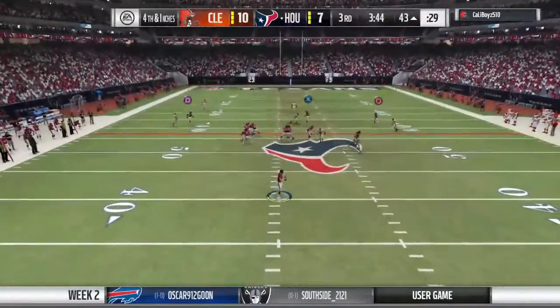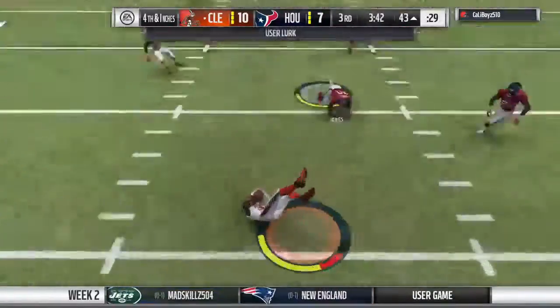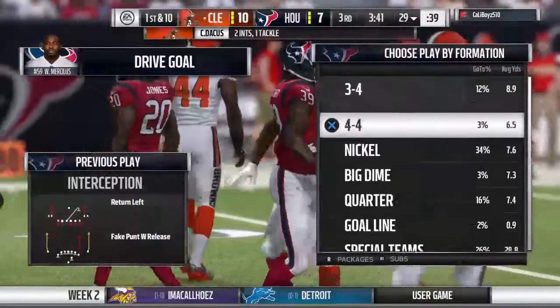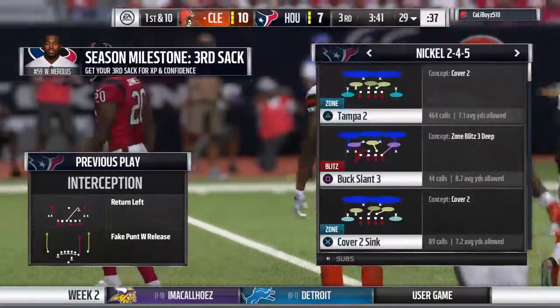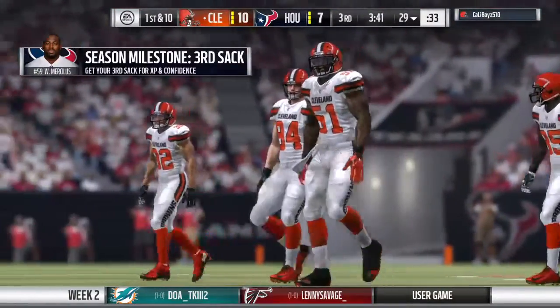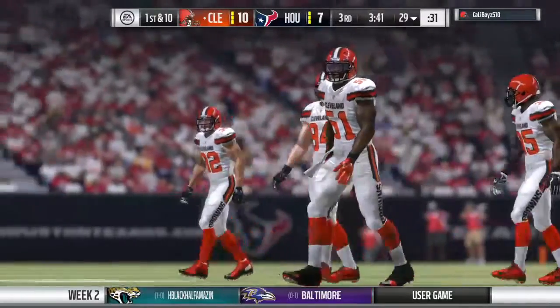And it's a fake here on 4th and inches. Looking for Jones, and it's intercepted. A great read, and it's picked off. And they will take over at the 29-yard line. And now Cleveland geared up to take the field. And they're coming off a 3-and-out, my friend.